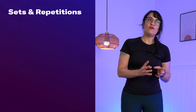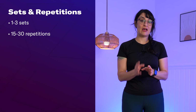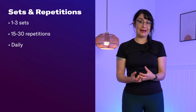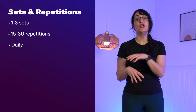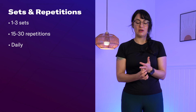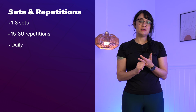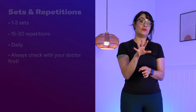So you've seen all the exercises. Now, how many and how often should you be doing for optimal results? This is going to be a little bit variable. I would aim for 1 to 3 sets of 15 to 30 repetitions every single day. We know that in order to create neuroplastic changes in our brain, we have to be doing lots of repetitions. And we're not focusing necessarily on strengthening here. We're focusing on movement and balance. So with strengthening, we want to definitely take some days off. But because this is movement and balance focused, typically these are safe to do daily. Of course, always check with your doctor to make sure that that's right for you.